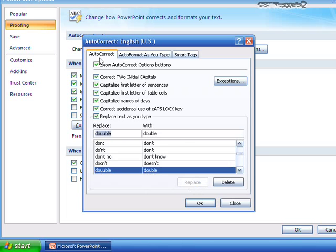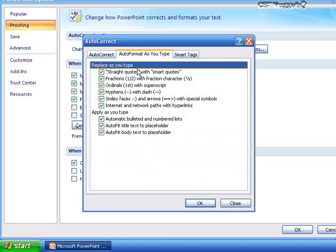So it can autocorrect. You can also change the auto format: straight quotes with smart quotes. Fractions with a fractional character. Ordinals with superscripts. It'll move ST to the top. Hyphens with dashes. Smiley faces and arrows with special symbols. We've always been used to these emoticons, is what we call them, where it's basically a colon, a dash, and a right parenthesis. And what you've done is now, if you turn your head on the side, it looks like a smiley. Well, now it'll automatically change it to a smiley face.